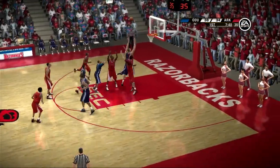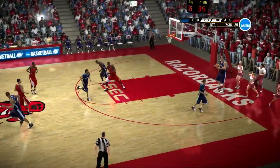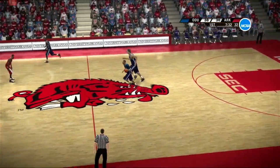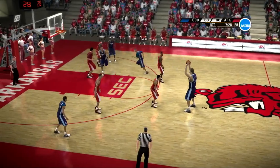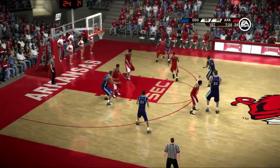Shoots from the top of the key. Nice job in dribbling off the screen, but the shot just didn't fall. Dick, when I see those types of things, I just get chills. You're right. The student sections, the bands, and the crowd are always urging their team to victory, like a sixth man.